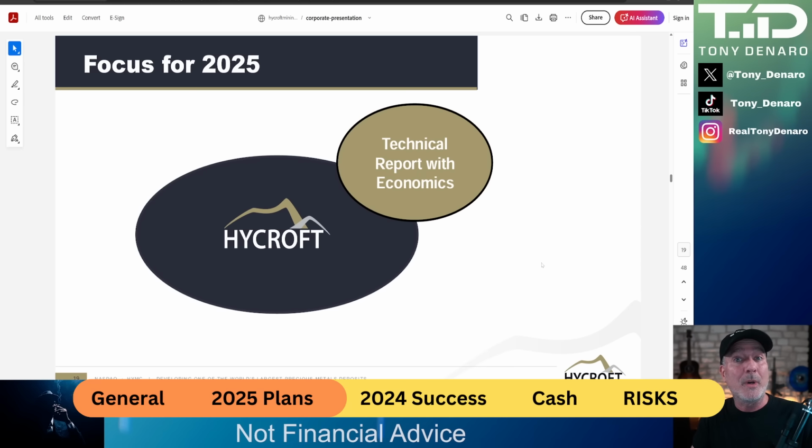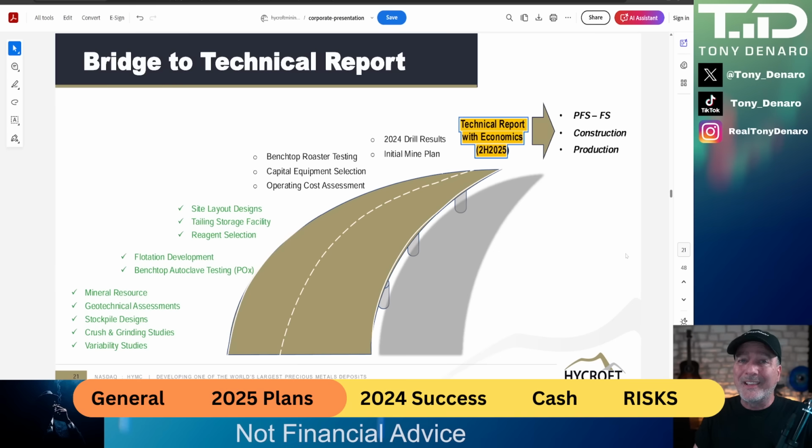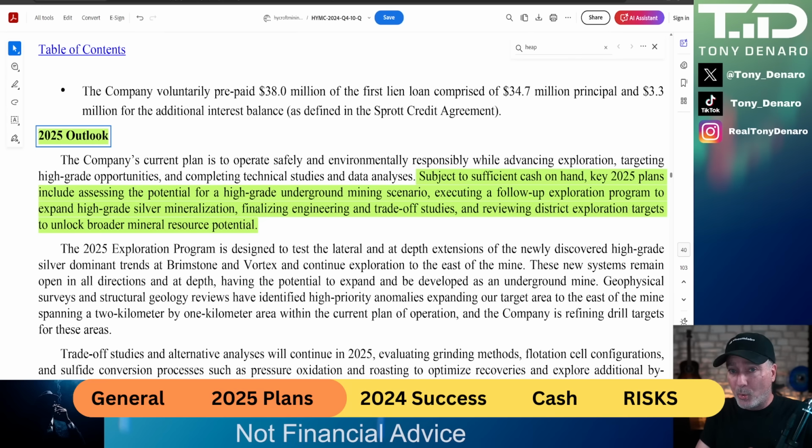One thing that I've been waiting for from Hycroft, and the date of delivery keeps getting pushed out, is this technical report with economics or the updated new TRS. The latest information we have from Hycroft, you can see at the end of the roadmap here, is that the new TRS will come out at the end of 2025. And I believe the 10K says the final quarter of 2025. So what else is on tap for 2025 while we're waiting for that TRS at the end of the year?